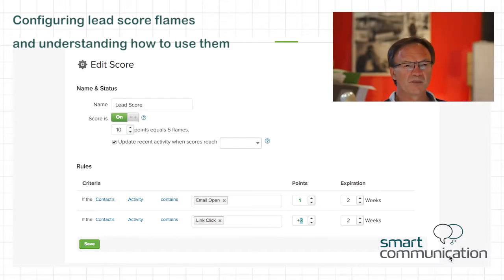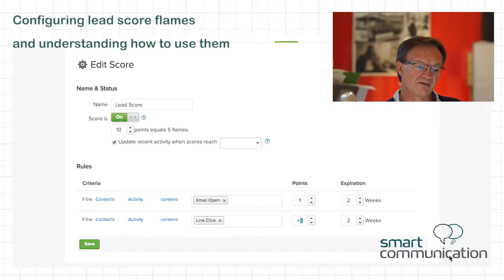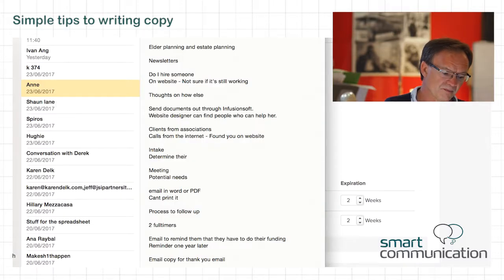So let me say something about writing copy. It's not complicated. People make it complicated and people freeze. Most of the clients that we have as new onboarding coaches, they get stuck because of copy. So let me tell you how to write copy. You write copy in your own voice as if you're speaking to someone. And there's a little acronym.